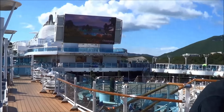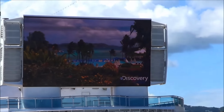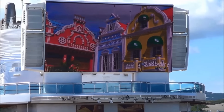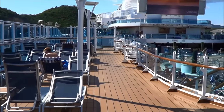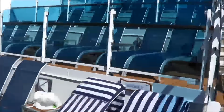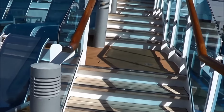And this is the Discovery Channel up on the screen right now, which has some very pretty scenes. Discovery at sea. Nice hot tub there. Hot tub on the other side. And chairs like this and the tiers come into play for the movie at night, movie under the stars.